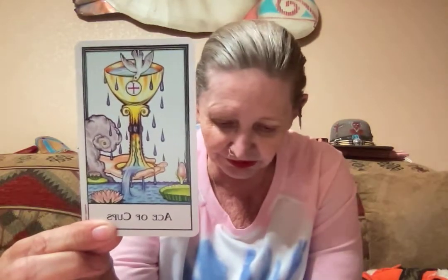So yeah, it looks like definitely using these cards, you're going to have a different energetic feel with it. Now this is really different. Wow. Pentacles. That's really different.